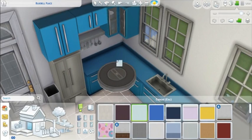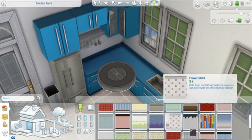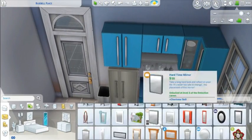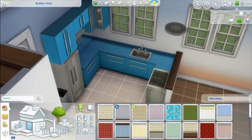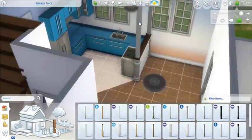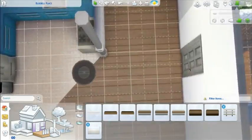I forgot to actually tell you guys what the collab is about, so before I continue with the rest of the build, it is actually a house swap. So basically she built a house for me and I built a house for her, and then we each decorated the interior of each other's houses. So yeah, it was a lot of fun to do, and I can't wait to be able to do it again in the future.